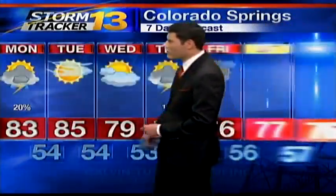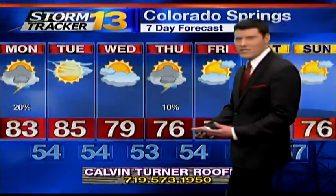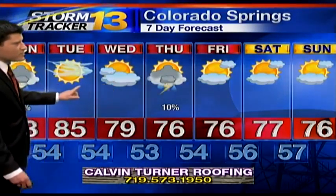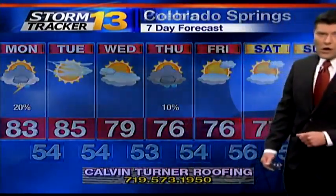As for the next 7, we're going to hang on to that chance of moisture Monday afternoon, very similar to today. Storms moving throughout the eastern plains have the potential of picking up some strength as the afternoon rolls around. Staying dry Tuesday, Wednesday. Tuesday right now looks to be the warmest of the next 7. Next chance of moisture moves in on Thursday.